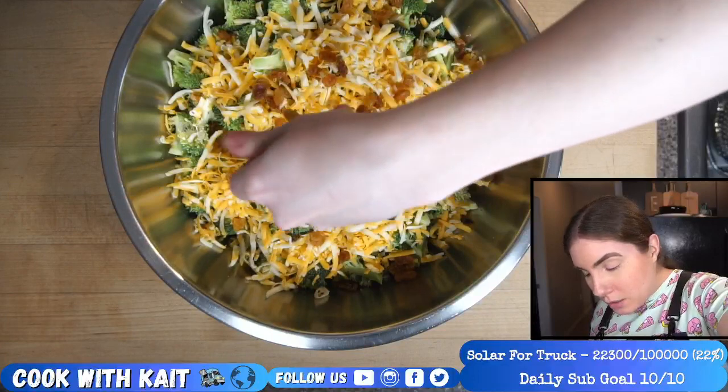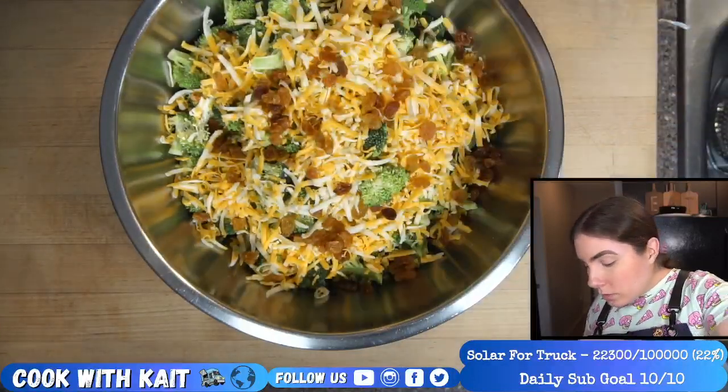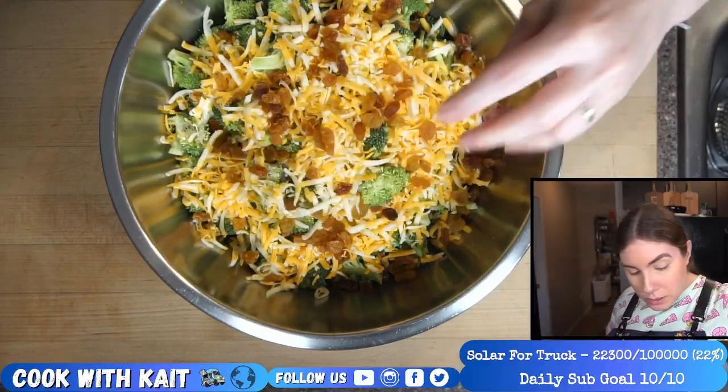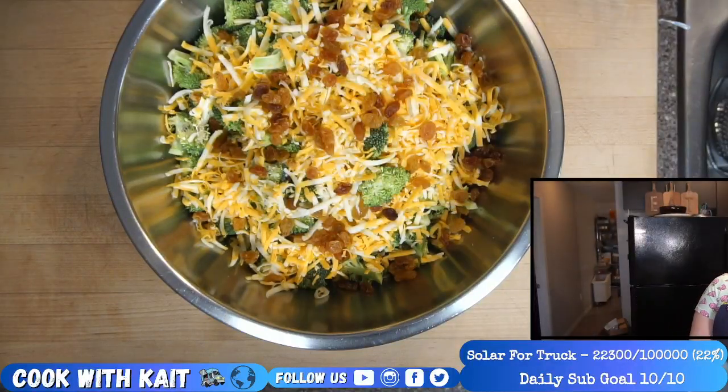Bless the roommate. Is there marble cheese in America, or is it just like Colby Jack? Like how Cookie said.